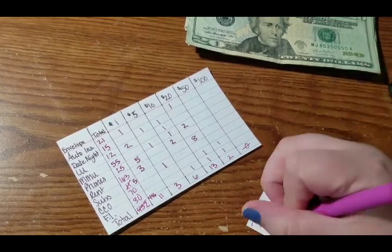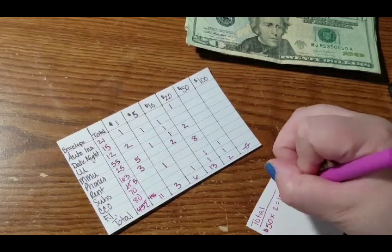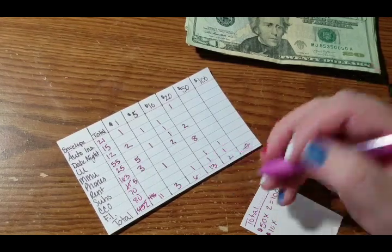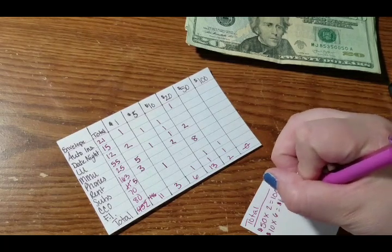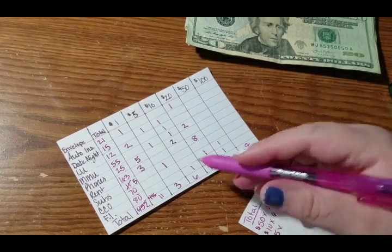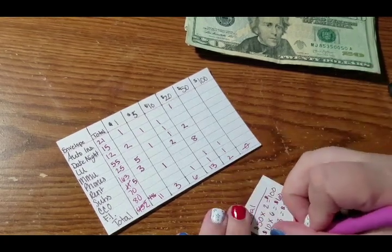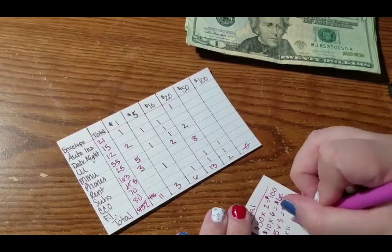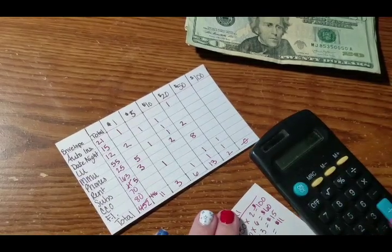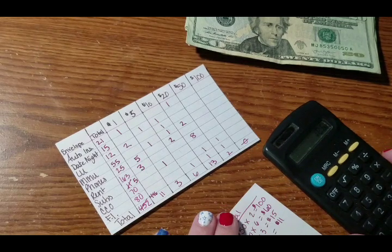So with the total, we need $50 bills times 2, which is 100. Then we need $10 bills, which is going to be 6 of them, so that's 60. We need $5 bills, and we need 3 of them, so that's going to be 15. And we need 11 ones, so it's going to be $11. So we have 160 plus 15 plus 11. That comes to 186.